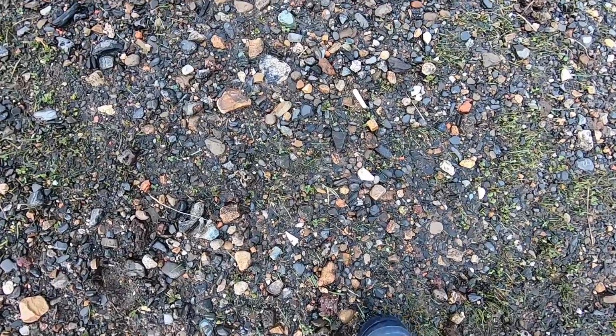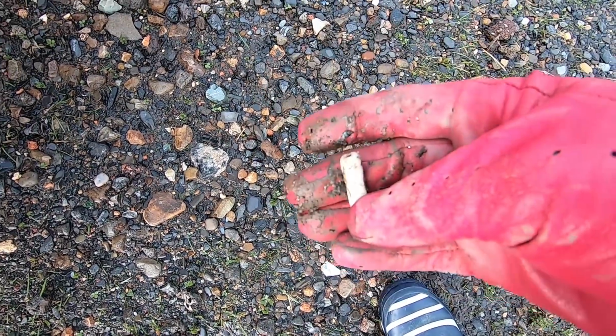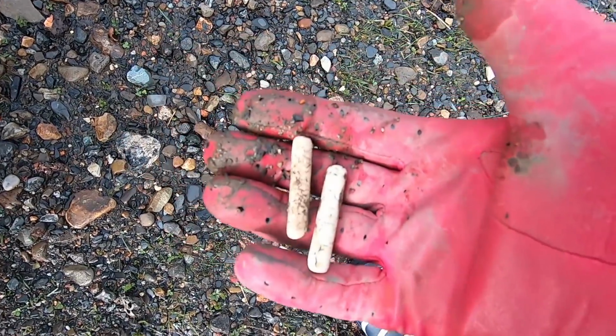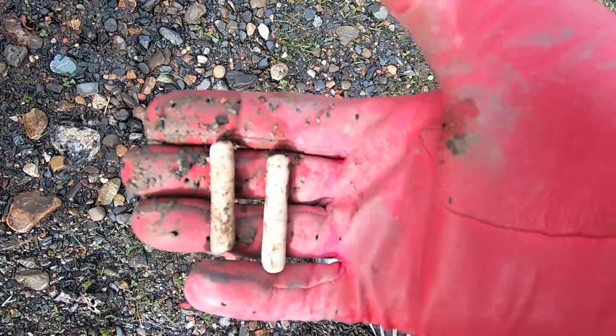But look, I just really cannot believe this. We've never found pipe stems in this area, and there is another pipe. Oh no. Now that looks like a setup. It really does. No. And another pipe stem. Really, we had no idea. I was drawn to the lid of the jar. Wow, 2 pipe stems in one area.